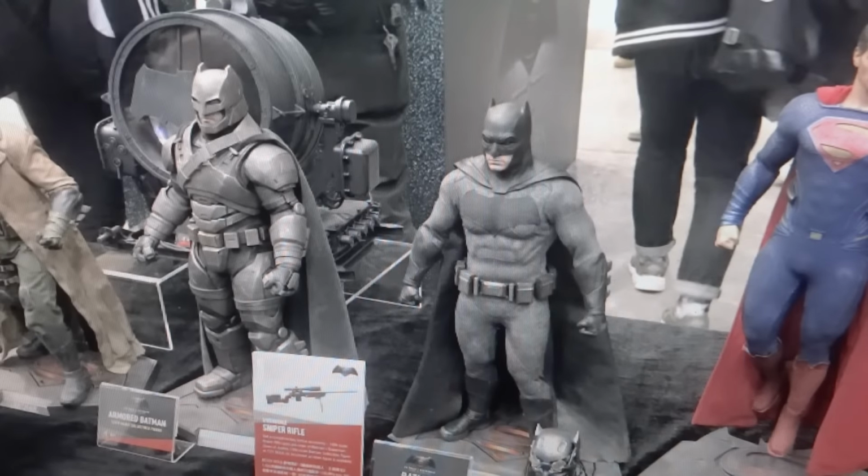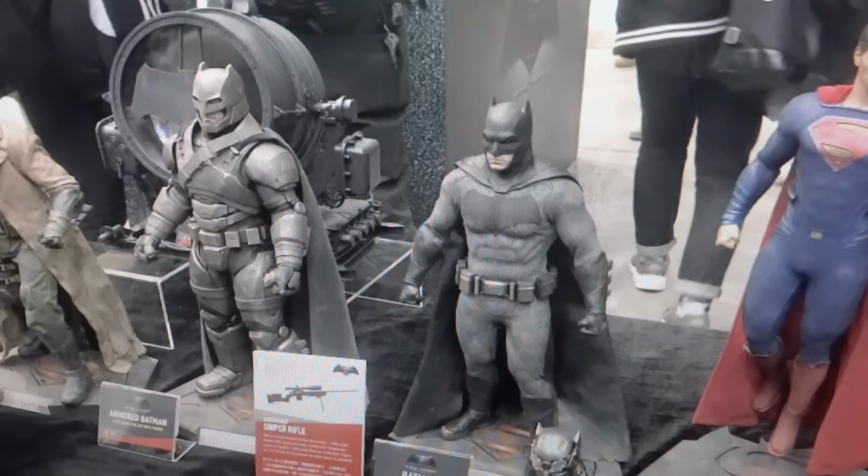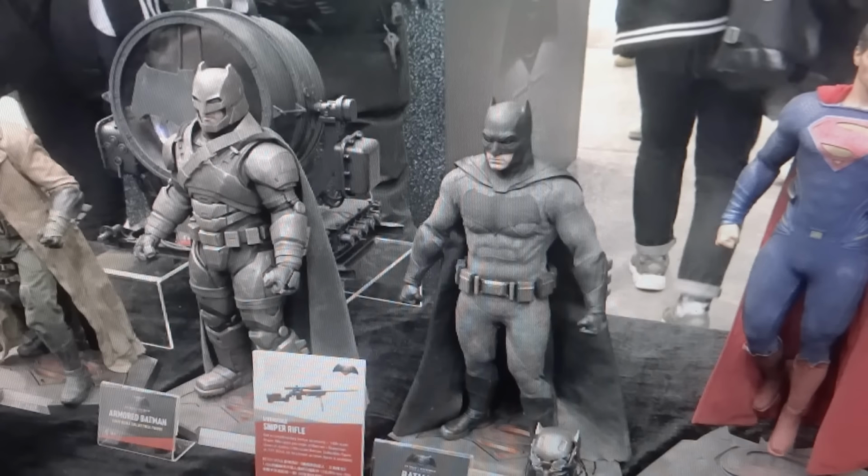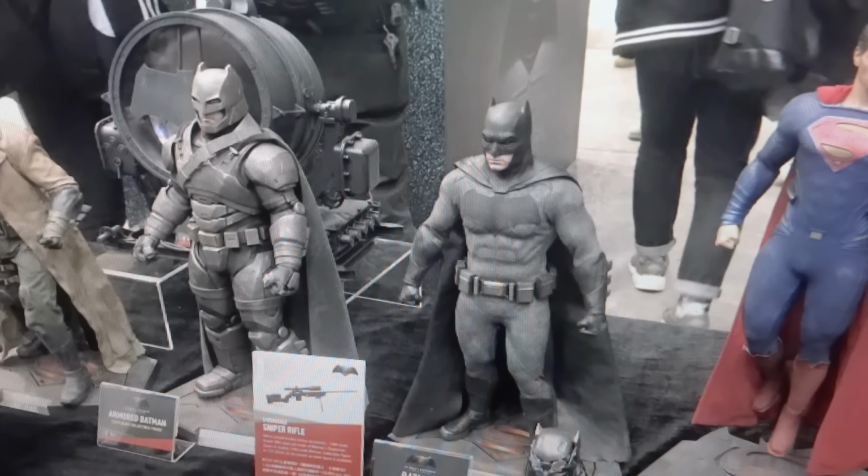Moving on to more interesting stuff, we have the Man of Steel collection. They did show a lot of Man of Steel stuff. Before this event, Batman and Superman had been shown, and they're not quite on pre-order yet as of filming this, but they have been shown, and I've already discussed their look in general.